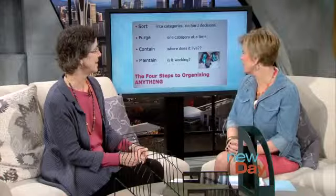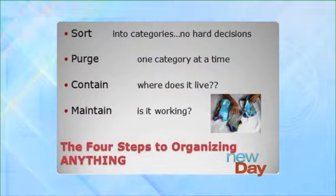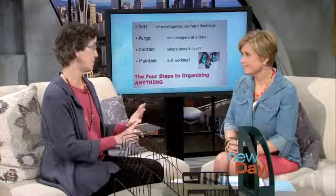Okay, contain, where does it go? Well, you see, this is step 3. What most people do is they go out to Storables and buy nice little boxes and containers and things, which don't fit, are too big, or too small. If you sort first, figure out how much you've got, purge it so that you now have what you're actually going to use, then you go get the little boxes and the containers. Because you know what kind of boxes and containers you need, and the size you probably want, and you measure your shelves and you measure your space, and then you can go get a nice little plastic bin to tuck all of your oatmeal packets into. That is a very good idea.